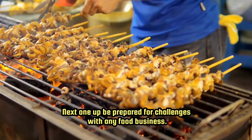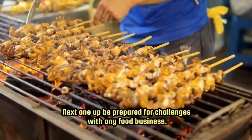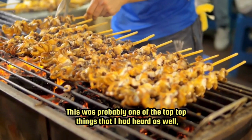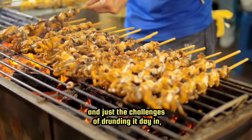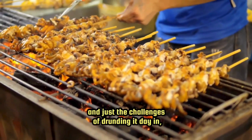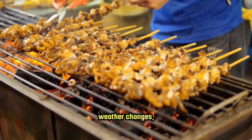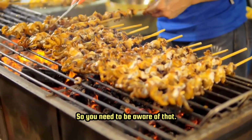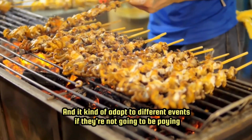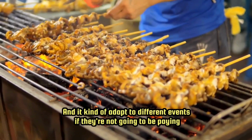Next one up, be prepared for challenges. With any food business, this was probably one of the top things that I had heard as well, specifically in regards to the truck and just the challenges of running it day in and day out. Mechanical issues, weather changes, the fluctuating customer numbers are all part of the business. So you need to be aware of that and kind of adapt to different events if they're not going to be paying.